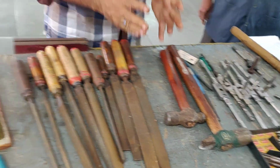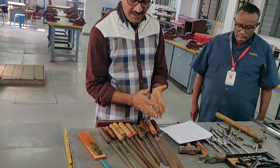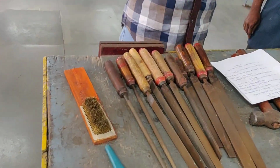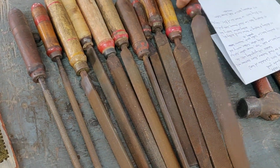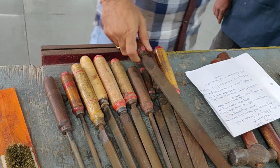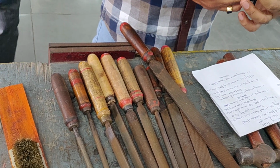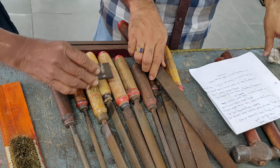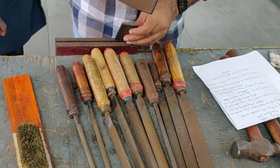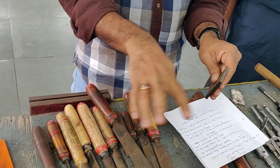Then the next ones are the filing tools. Filing. These are the different types of files. Why do we use the files? These files are used for making the job clean or for making the jobs at a particular right angle. If the cutting is not at a particular right angle, then we can use this filing tool by holding the job in the vise. We can file this to make it perfectly flat.